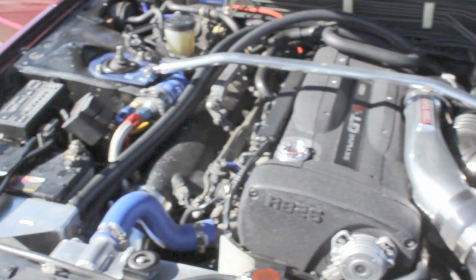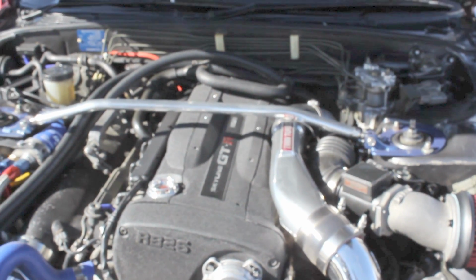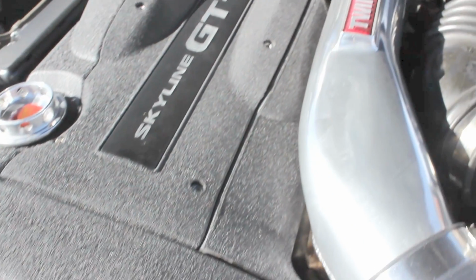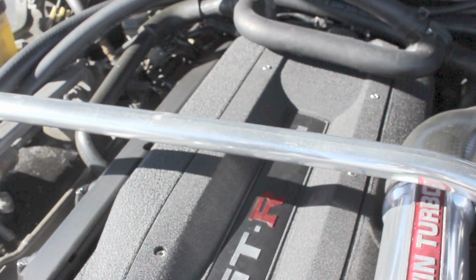Stock turbos as far as I know. Like I said, tuned on Haltech. I just painted the valve covers, well, I guess you could say the engine covers, last fall. I'll be doing some other parts here shortly to help match.